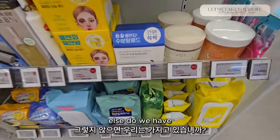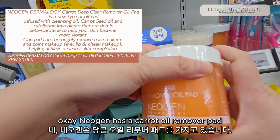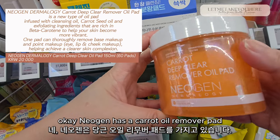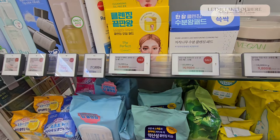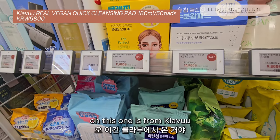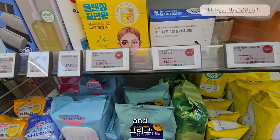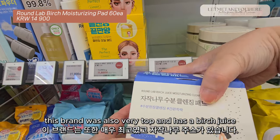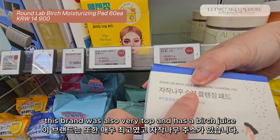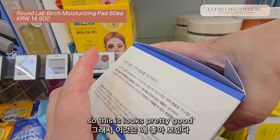What else do we have? Okay, Neogen has a carrot oil remover pad. This one is from Klavuu, and this brand was also very top. It has a birch juice, this moisturizing cleansing pad. So this looks pretty good.